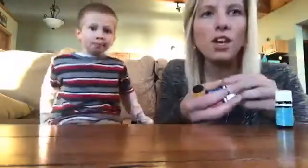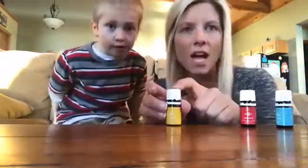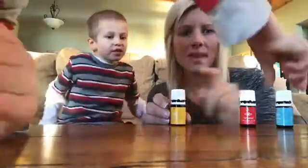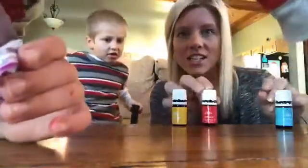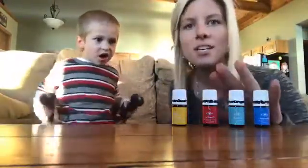Okay, so the oils that come in the Reconnect kit, you're going to get some Reconnect, and you guys, this is a super amazing oil. And then you're going to get Genius oil, In Touch oil, and then Sleepy Eyes. I'm going to tell you a little bit about these oils and why they're so awesome.